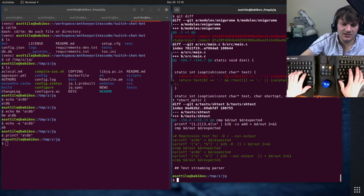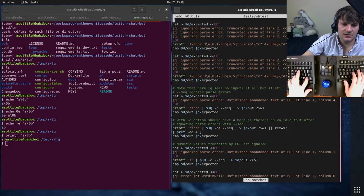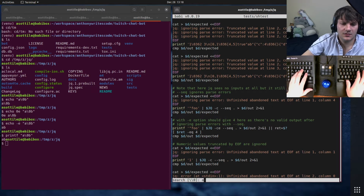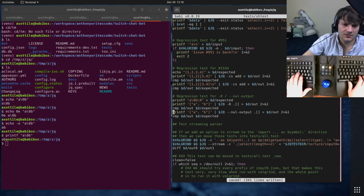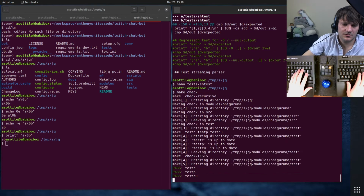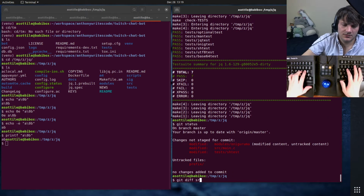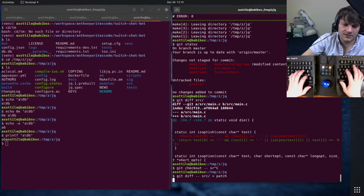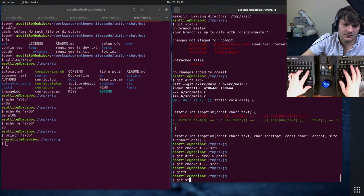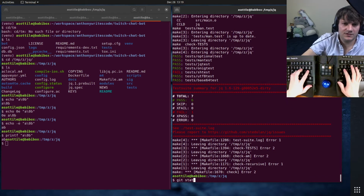What failed? Is that the file that I changed? It is. Maybe. Maybe this is supposed to have another null after it? Hey, there we go. Let's make sure it fails first. And it does, which is great.